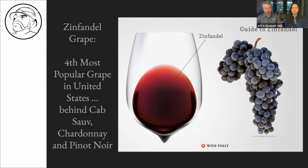So it's the fourth most popular grape in the United States, but we grow the most Zin in the world. That's usually easy to see through because it has a thinner skin. Did I say thick by accident? All right, so it has a thin skin, but a high skin to juice ratio.